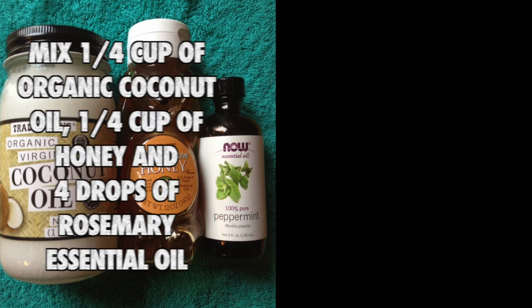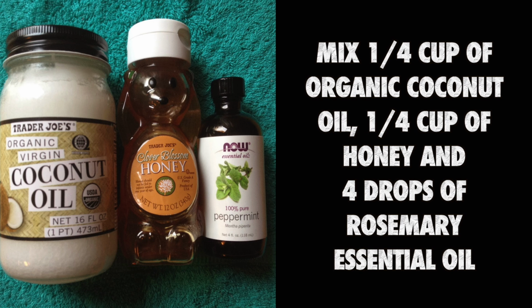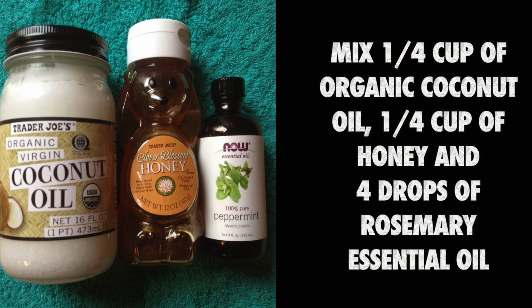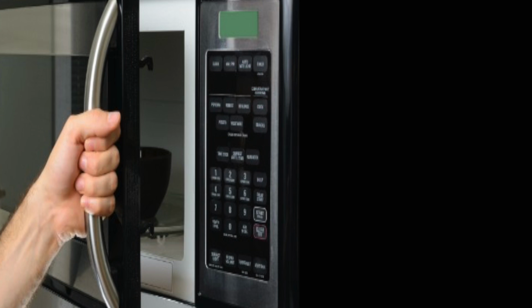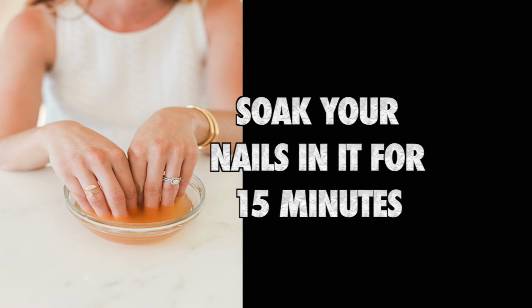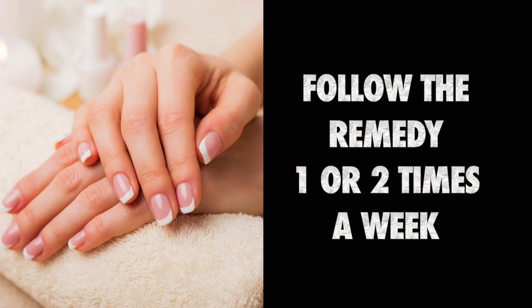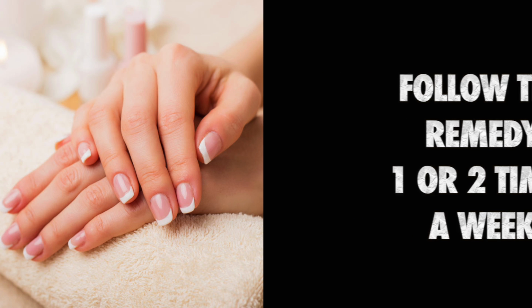Coconut oil. Mix 1/4 cup of organic coconut oil, 1/4 cup of honey and 4 drops of rosemary essential oil. Warm the solution in the microwave for 20 seconds. Soak your nails in it for 15 minutes. Follow the remedy 1 or 2 times a week.